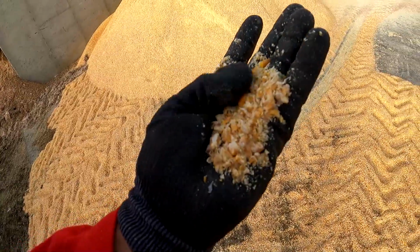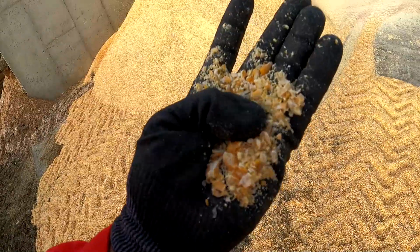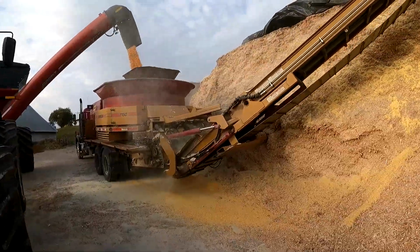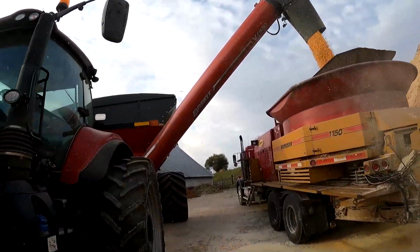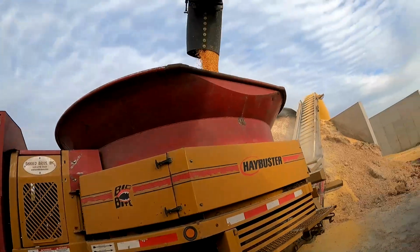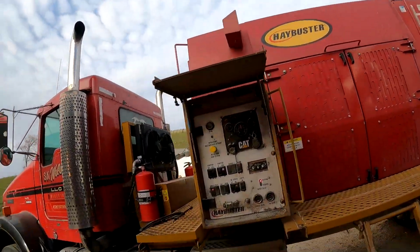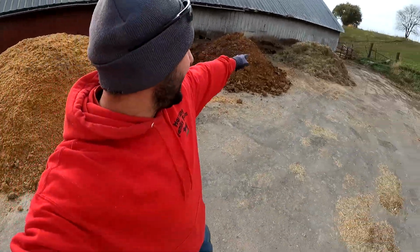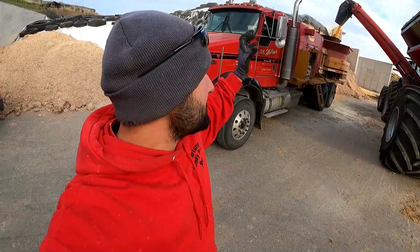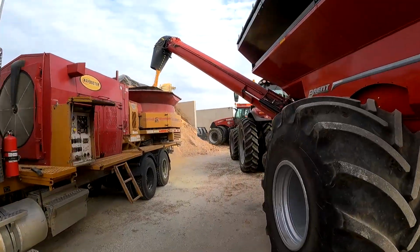Stuff just looks like powder. Just about all the corn is getting cracked, except for that one. Not bad. Don't screw up. This is the same thing that we use to grind up our hay. Same exact piece of equipment. All it is, you put the chute on instead of the hay grinder. It's pretty sweet. There's Kurt, he's starting to push.